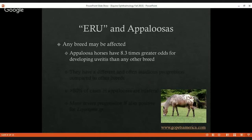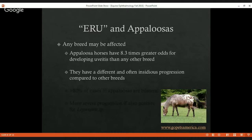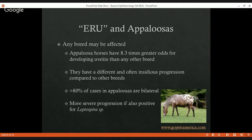ERU is just the shorter name for equine recurrent uveitis. Appaloosas have a little bit different progression of this, and it's very insidious, which just means that it can often be more of a smoldering progression rather than dramatic flares, especially compared to other breeds. Many Appaloosas are unfortunately affected bilaterally, and commonly affected worse by having both eyes involved. They also have more severe progression if they're also positive for an infection with that Leptospira bacteria I was talking about earlier, which is associated with this condition.